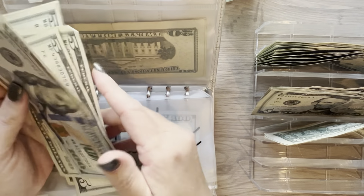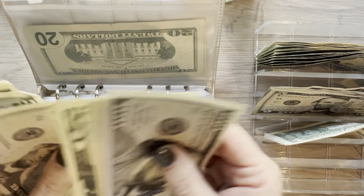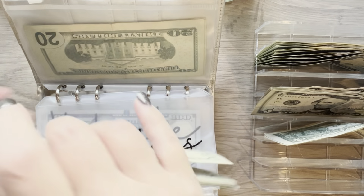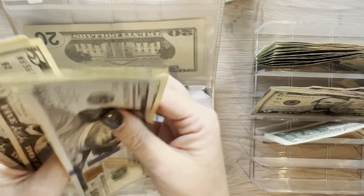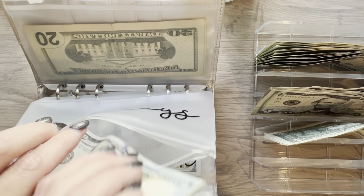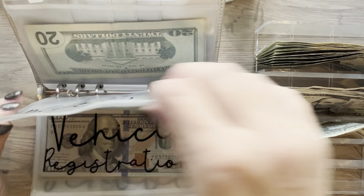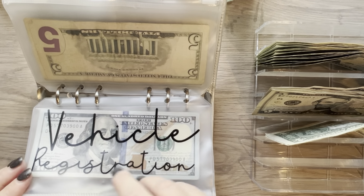But birthdays always gets 5. So it now has 1, 20, 40, 60, 65, 70, 75, 80, 85. So 185. The next birthday is my oldest daughter in January. All right. Vehicle registration gets 25.